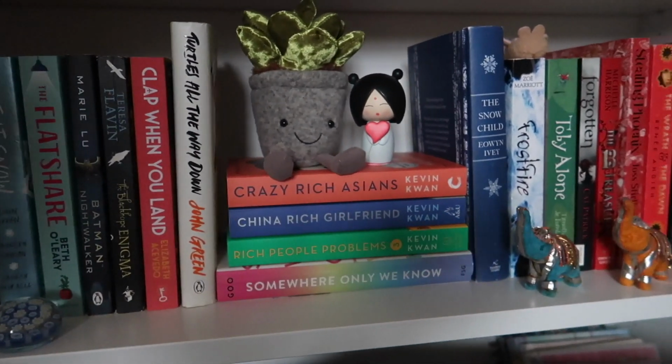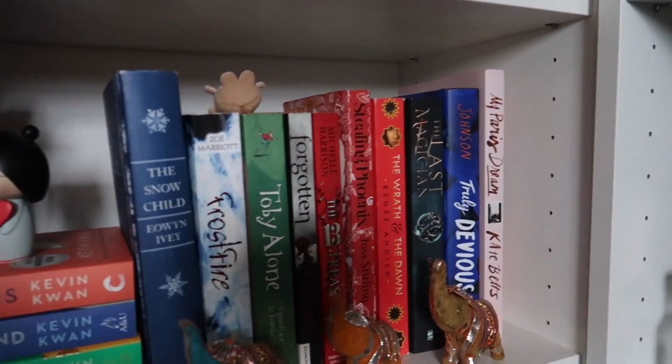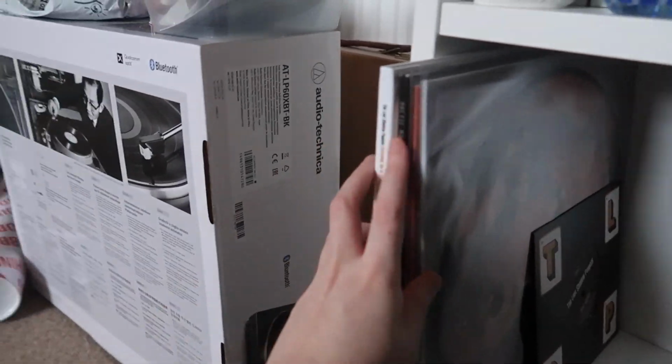More contemporary. And this is middle grade. And then some random books at the end that I just couldn't be bothered to organise anywhere. Then this bottom shelf has got my record collection. I've got 5 of those here.